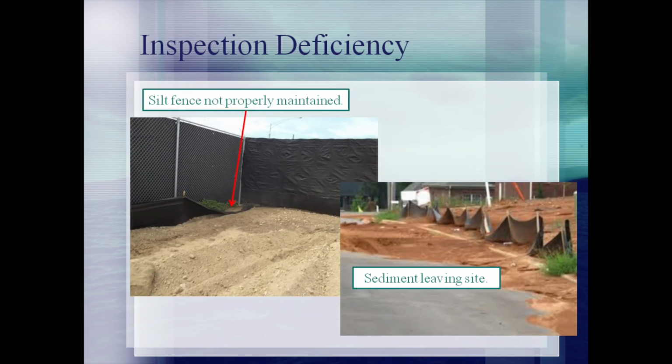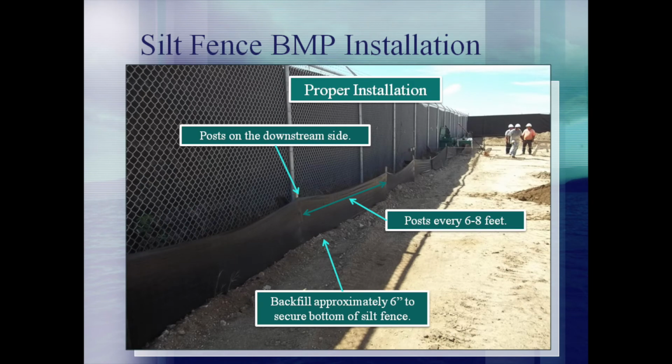Silt fence can be used to control sediment throughout a construction site. However, it must be properly installed and maintained. When it is not maintained, sedimentation may be carried off-site and result in an illicit discharge. Silt fence should be properly installed and maintained by setting the post on the downstream side of the fence every 6 to 8 feet. The fabric should be stretched tight and the fence should be backfilled approximately 6 inches to secure the bottom of the fence.